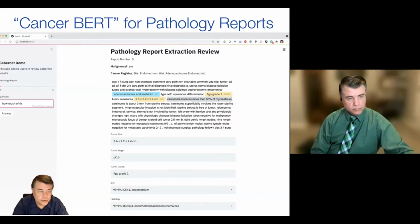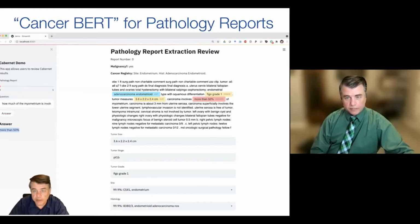How much of the myometrium is involved? Hit return and then click on answer and it'll go look for it, and it says more than 50% over here, and it highlights it in red in the text and labels it as the answer, more than 50%. So there, it found that. That's good.